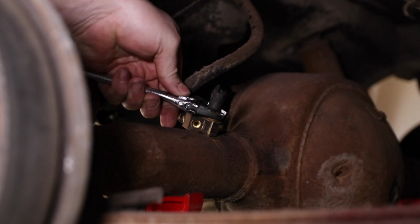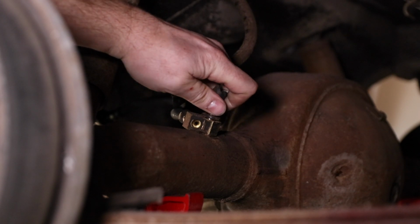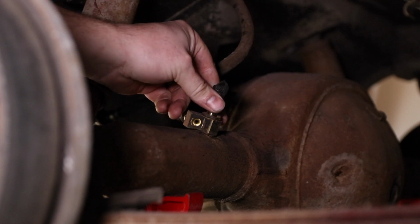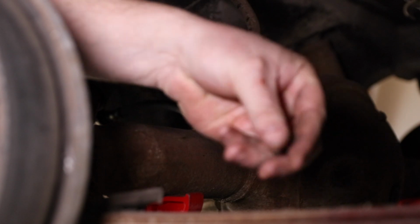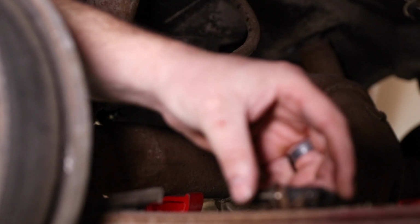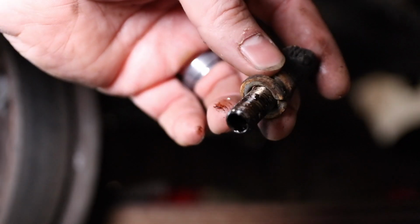So, I'm going to go ahead and take this guy off. And this is what actually holds this distribution block on. Alright. So it looks like there's a washer on the bottom, which is toast. There's this. It's just a lock washer. I don't know if you can see that.